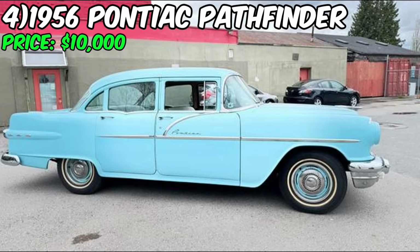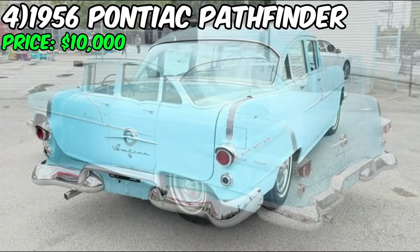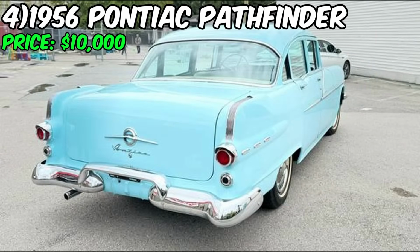So what do you think? Are you ready to make this 1956 Pontiac Pathfinder yours? If so, don't hesitate to reach out to the seller and schedule a time to check it out in person. And even if you don't end up taking this particular car home, I have a feeling you'll be impressed by its condition and charm. Happy shopping, car enthusiasts!